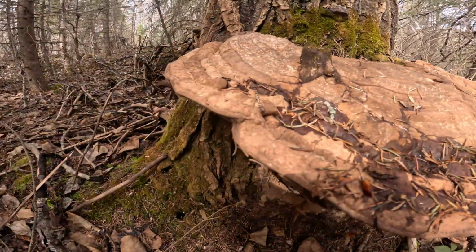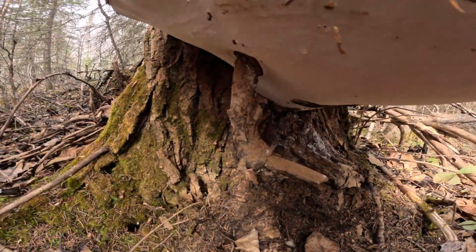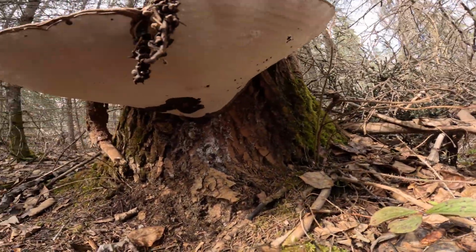This tree root. That is so cool. It's got like a tree branch. It just absorbed this branch here. It's been so long they're just allowed it to go through it. That is crazy. It's absorbing, eating. So beautiful.